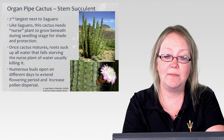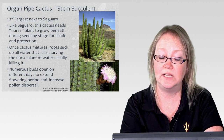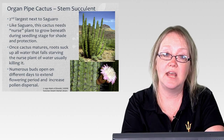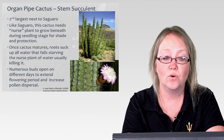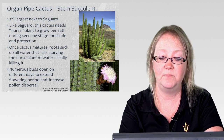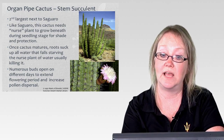Next, we have the organ pipe cactus, which is a stem succulent. Once again, no leaves. It is the second largest cactus next to the saguaro. The saguaro is the largest cactus in the Sonoran Desert. So the organ pipe cactus is the second, and you can see why it's called the organ pipe, because it's got a lot of different stems that come up here looking sort of like organ pipes.